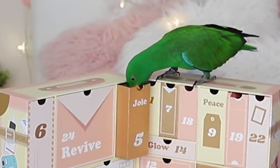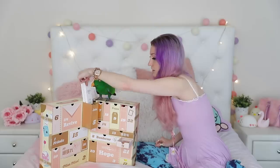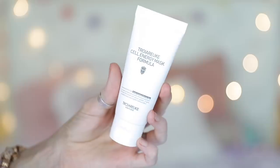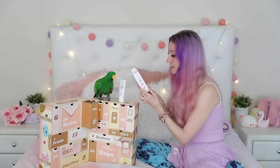Oh, yes, wow, how did you know day 5 was next? Okay, we have Troyeruk Cell Energy Mask Formula. It says it removes impurities softly. After applying, leave on skin for 5 to 10 minutes, and then remove with disposable wipes and warm water. So I'll just pop this on a couple of spots, I guess.